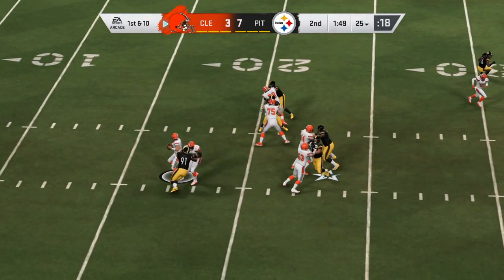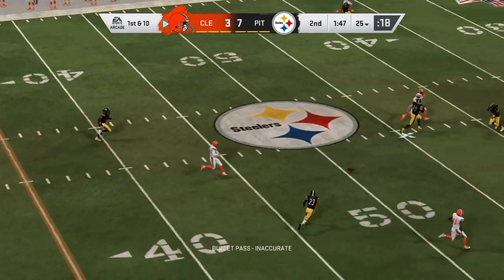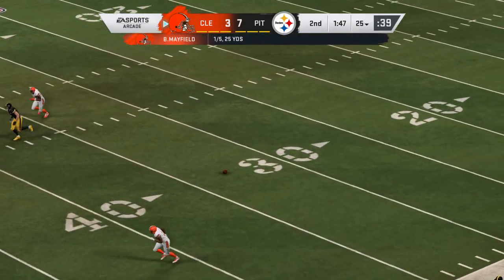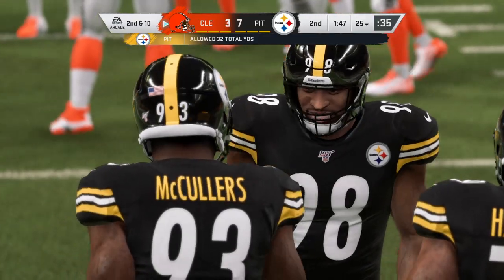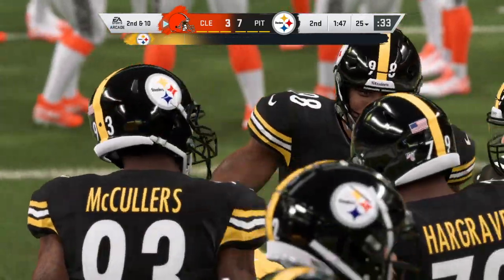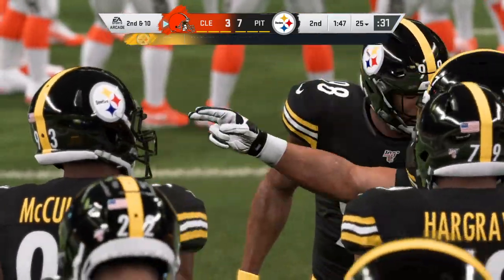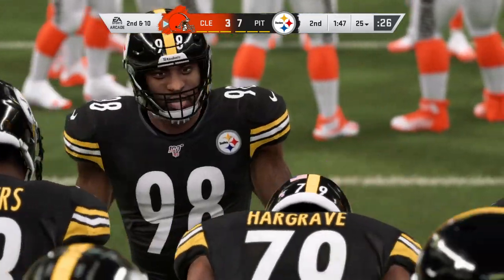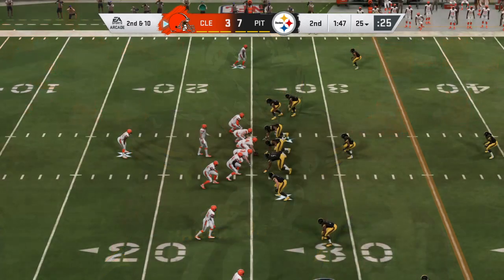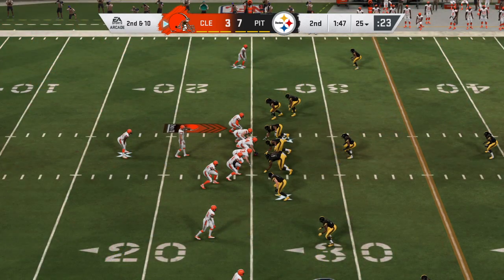A first down throw from Mayfield. And that will be incomplete. Would have been a big hitter if they had connected. Instead, it's second down. Well, touch and timing are critical for those types of throws. He put a lot of zip on that one. Needed just a little bit more finesse trying to get it to his back. An incomplete pass leads to 2nd and 10 from the 25.